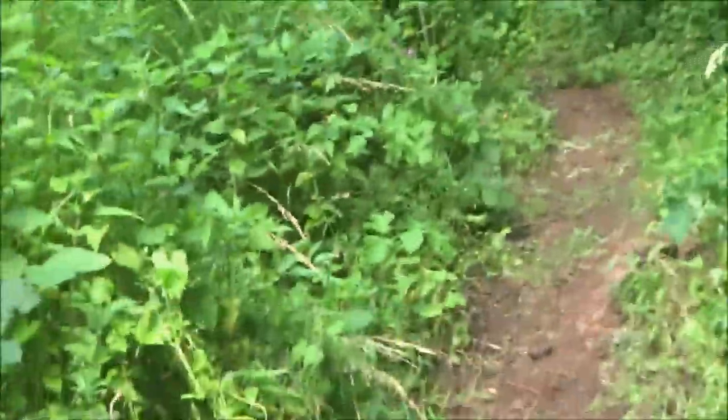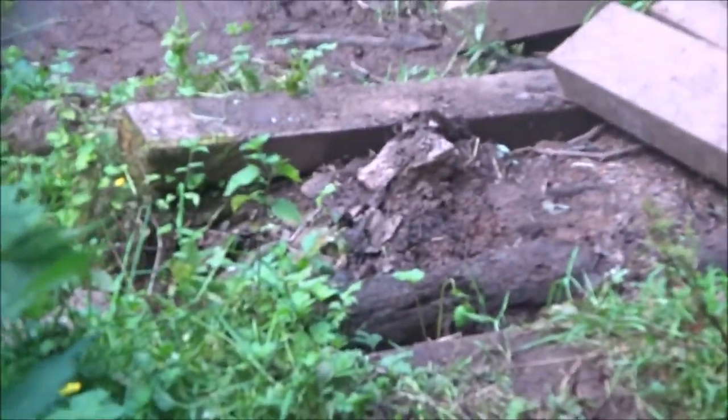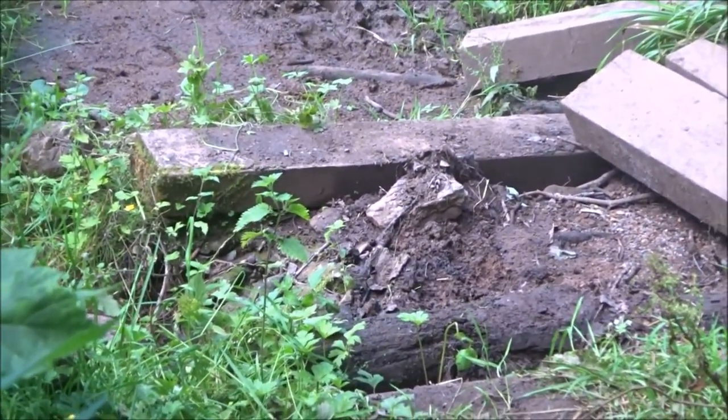Up there is the fort. That's uphill, up the top of there, and over the top is the fort. I've just found the track to lead up to the lane that will take me to the church.